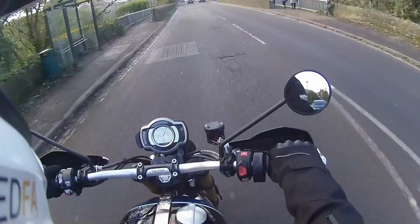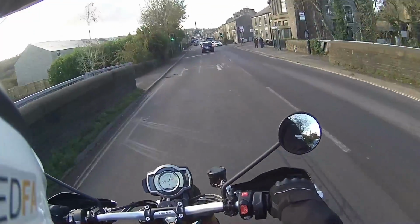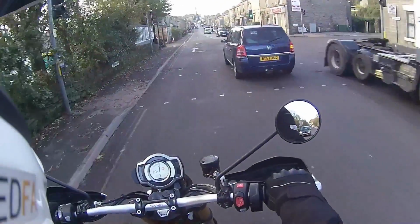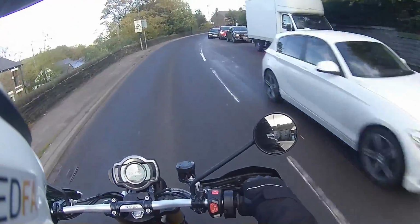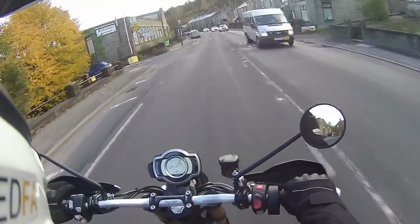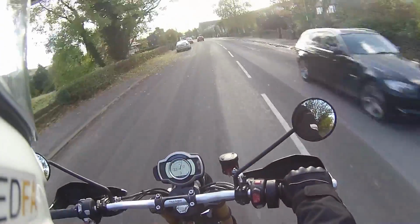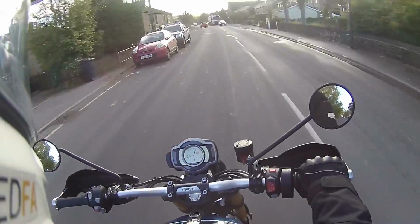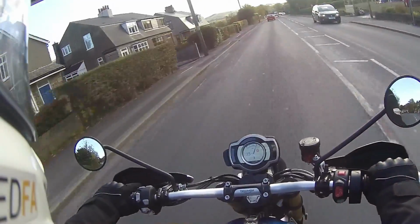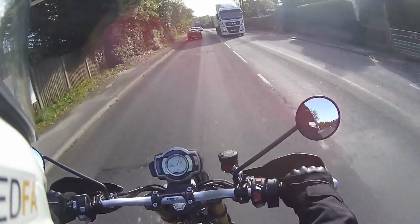Okay, minor panic kicking in. I've got a key logo that's showing up on the dash there, which makes me worried. Okay, I know what road I'm on. At least that's something. I know where I am. Slightly concerned about that key logo, but the bike's running fine. Key is in my pocket. I might have to give the guys a call just to double check.